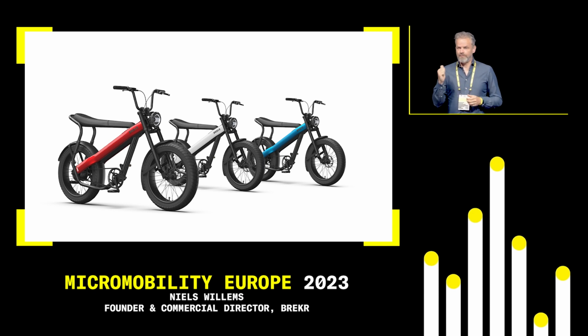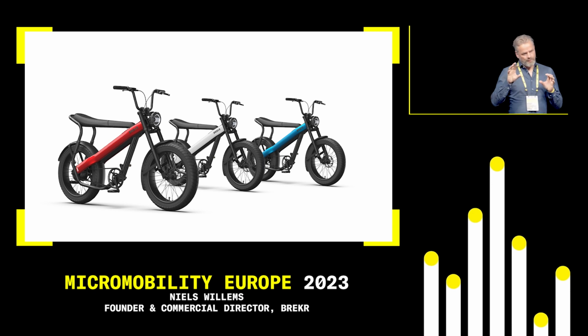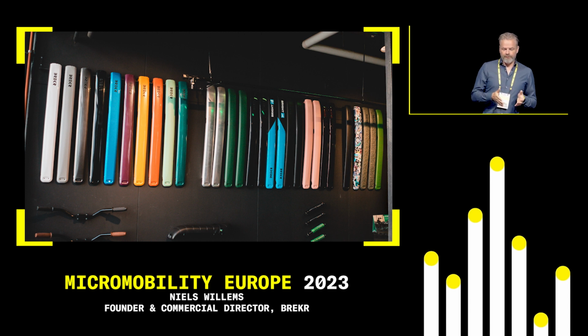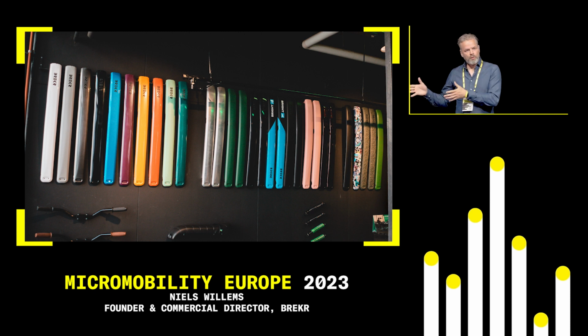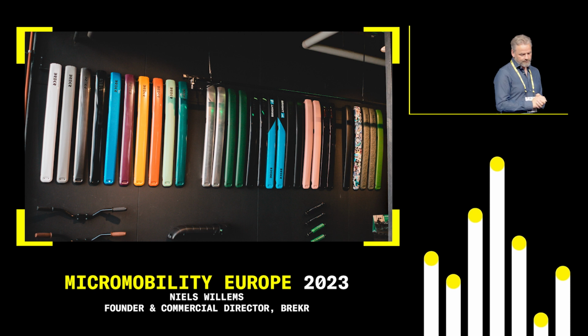Now you see here 3 different frame colors. We put them on at the end of the production. We keep our bikes black in stock, and then we put a color on it if people order a red one, a blue one, a green one, whatever color. This is also very helpful for our dealers. If a client walks in and you have a blue one, and he wants a red one, you just take another frame cover and change it. It's about a 2-minute job, and then you have a red bike.